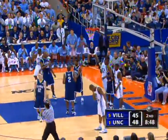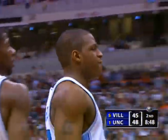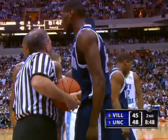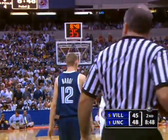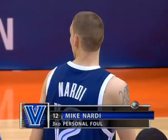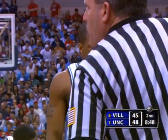McCants. Nardi with a foul. Tough shot. Third foul on Nardi. What they're doing is using the dribble like Villanova's been doing. And McCants can complement Felton. Those two then can break him down. It moves the big people. They got to step up. It opens, it cleans the backboard. It's an opportunity for a tip.